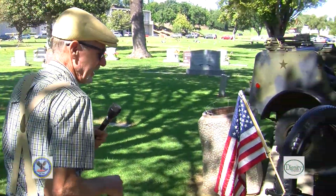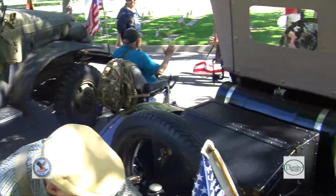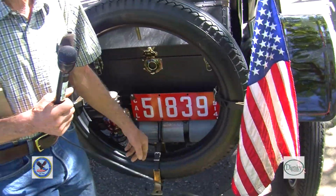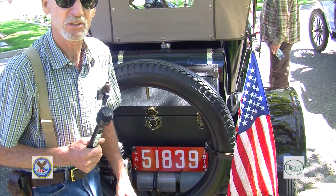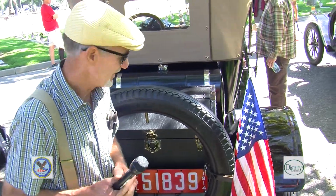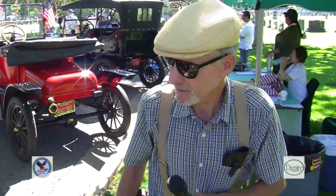Like I say, to get headlights, I would come back here and turn on the valve on this tank. This is called the Prestolite tank, and that's acetylene gas that gets piped up to the headlights and you light your lights with a match. I use a striker, so that's the way it's done. Primitive car, but a lot of fun.